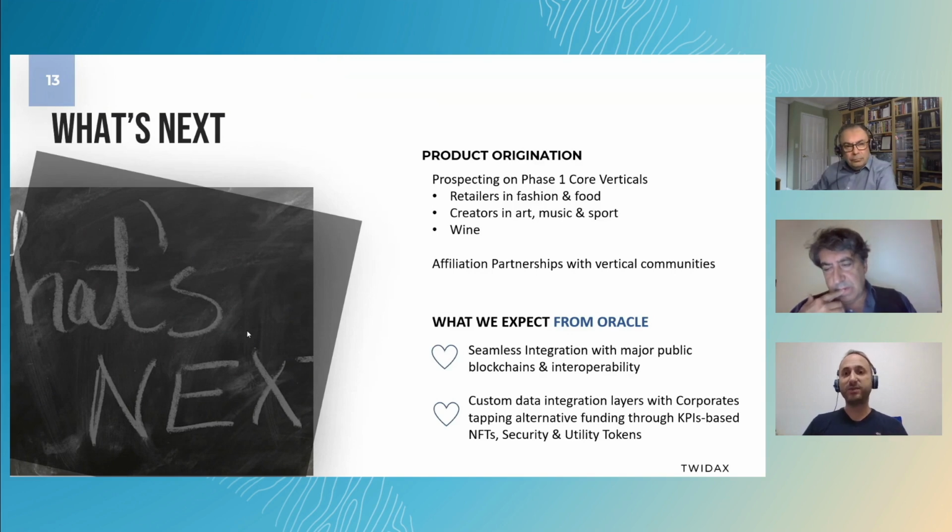And just to close my contribution, I want to say what we expect from Oracle. We expect seamless integration with the major public blockchains and more interoperability between blockchain and customer data, an integration layer with corporate systems, so we can handle the KPIs in a much better way. Okay, so that was my contribution to this discussion, and I hand over to Mark again.